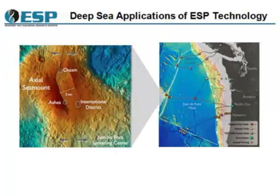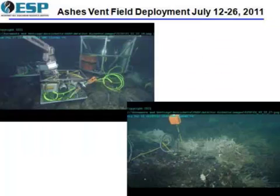And so we were exploring the use of the ESP in this site. And here it is, if you could see it, sitting on the bottom. This is at 1,600 meters. Here's one of those plugs that you use to get in and out of the network. And at a distance, this is a hydrothermal vent field. We're in the caldera of a volcano.